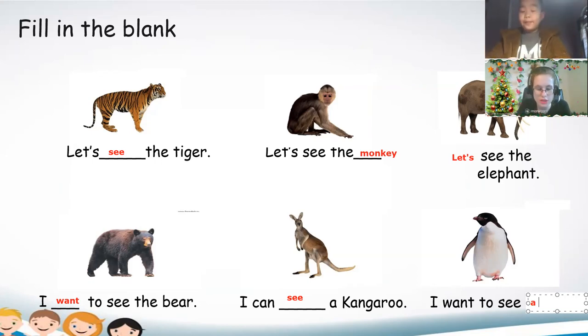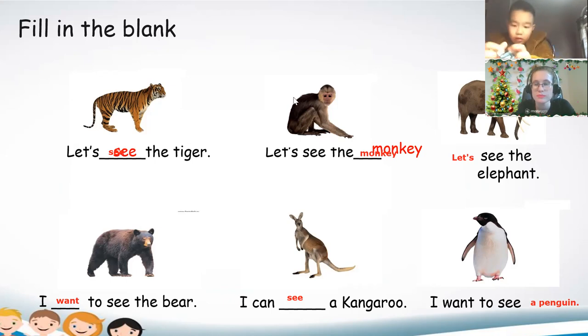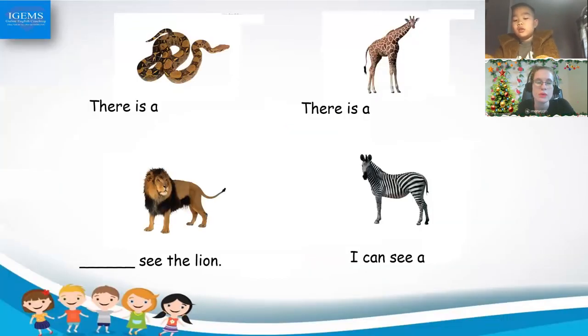Penguin. Good job. I want to see a penguin. Excellent. Nice. Very good work. Okay, good job. I want to see the penguin. There is a, what's this? Snake. Good job. There is a snake.